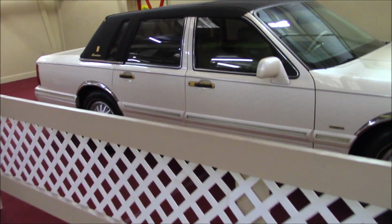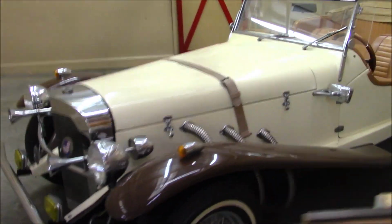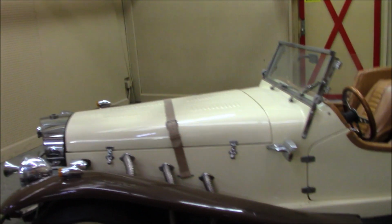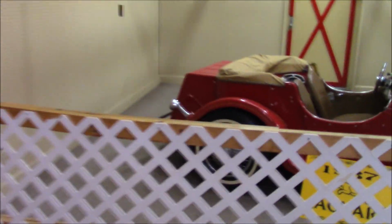Kind of like a little museum down here now. It's an old car. It's an old Lincoln. 1929 Mercedes. It's a 1937 Jaguar.